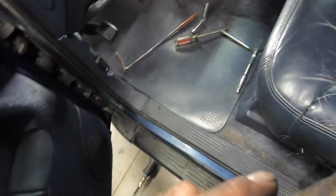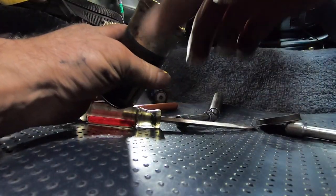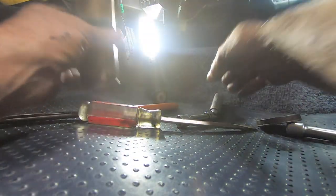Oh yeah, look at that. Perfect for holding the nut in. I can get my digits in here. Yep, I can.